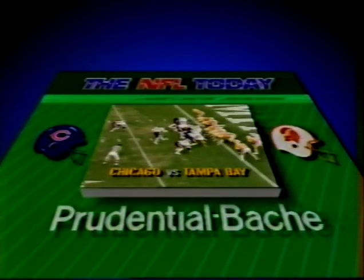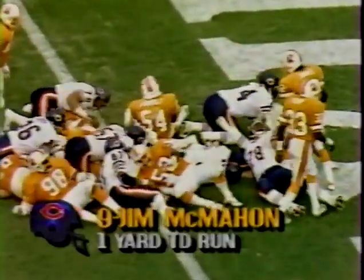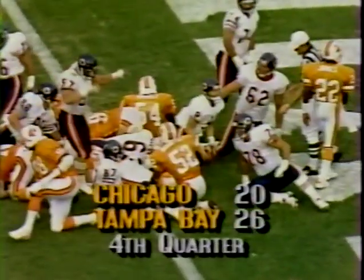Well, while they attend to Steve Pelura, let's go to Brent Musburger for an NFL update. All right, Tim. Jim McMahon, playing for the first time this year, dives into the end zone for the touchdown. The Bears blow the extra point. Tampa continues to lead by 6 now, 26-20. Let's go back to Tim.